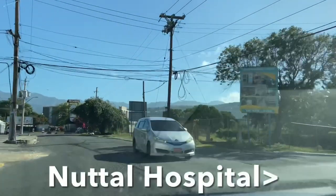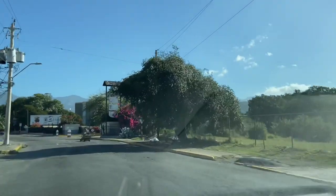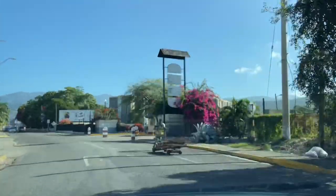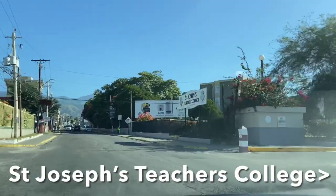Coming up on our right is the Nuttall Hospital. After that, we have the St. Joseph Teachers College, again on our right. So do enjoy the ride and enjoy the music as well.